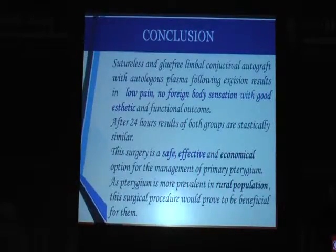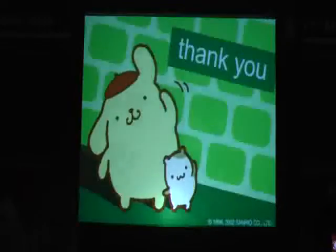Now coming to the conclusion: sutureless and glue-free limbal conjunctival autograft with autologous plasma following excision results in low pain, no foreign body sensation, and a good aesthetic and functional outcome. After 24 hours, the results of both groups are statistically similar. This surgery is a safe, effective and economical option for the management of primary pterygium. As pterygium is more prevalent in the rural population, this surgical procedure would prove beneficial for them. Thank you.